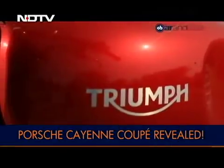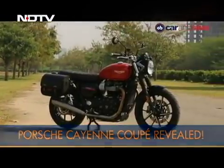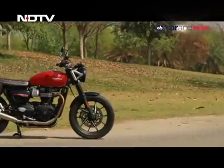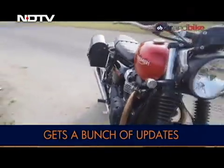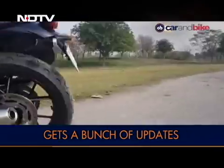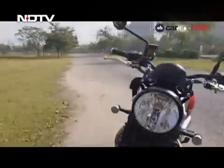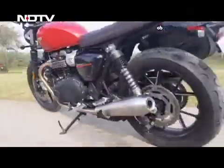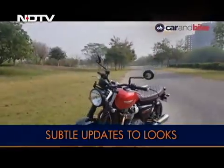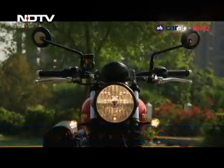The Triumph Street Twin has been the best seller for the company in India and globally too. With the new and updated 2019 Street Twin already launched in India, we figured a good ride was in order to sample the updates. At first glance, you may not see the difference, and well, you would be right too. The overall design on the Street Twin was classy and elegant to begin with, so there wasn't a need to change much.